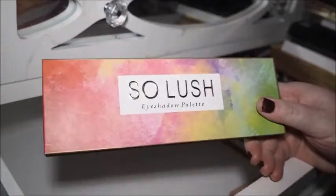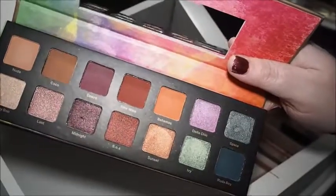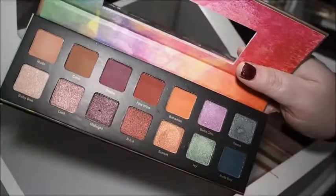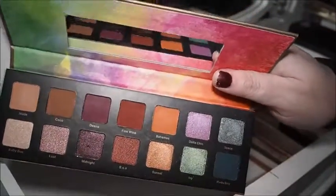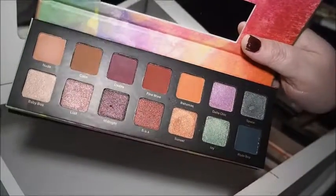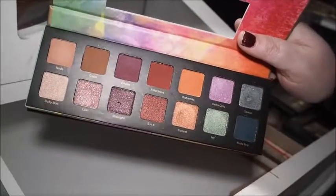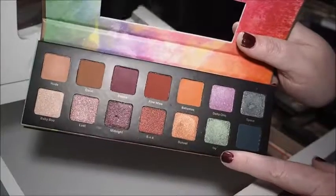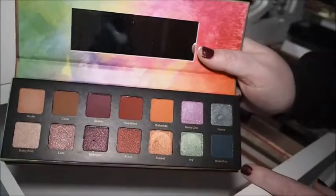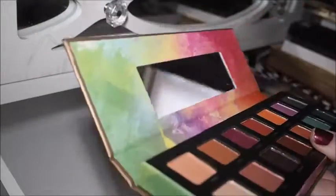Right, so this one I've never used, and it's the So Lush eyeshadow palette. As you can see, it's got the cling film still on it. Really is a beautiful palette. In some respects it reminds me of that new Urban Decay one, like the orange toned eyeshadows remind me of that a little bit, so I'm going to use it and hopefully I'll just love it. That green, that Ivy shade, and Rude Boy, they look like they'd be amazing together, so I can't wait to try that.